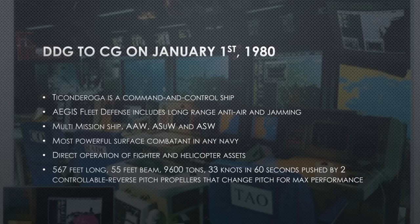And so what makes the difference besides tonnage? Everyone's familiar with tonnage. If you see a lot of tons, obviously cruisers are bigger than destroyers. Well, yeah, but why is that? What's the mission of the ship is really what makes it a cruiser. The Ticonderoga has command and control capability. It has the communication suite with the data links to talk to other ships and communicate with them as if it's all one big vessel.